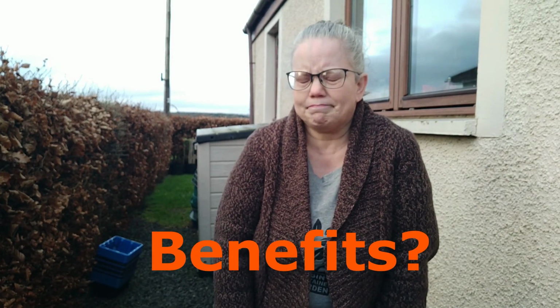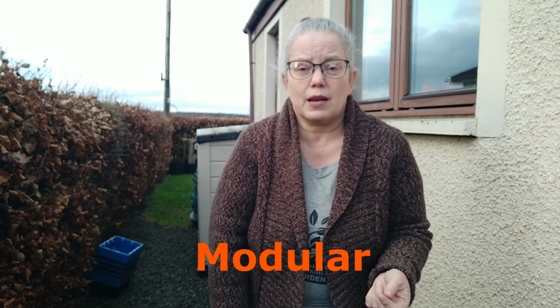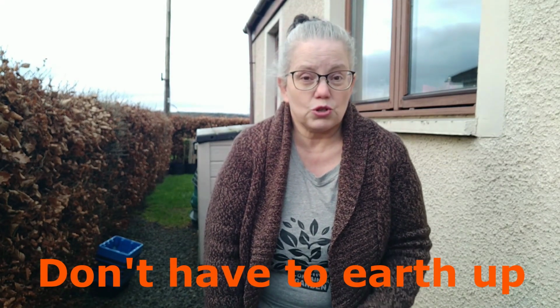So what are the benefits of growing potatoes in containers? First of all, containers are modular. So if you have planted your potatoes in a position that gets too much rain or gets not enough sun or has too much wind, you can move them. Also, planting up potatoes, especially the early potatoes, in containers means you don't have to continually earth them up. You can bury them as deep as you need to bury them and worry about covering them up at any point. Main crop's a little bit different, and we'll talk about that in a minute.